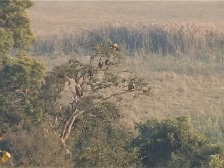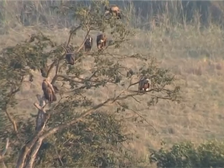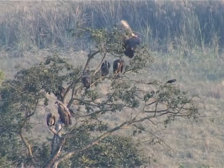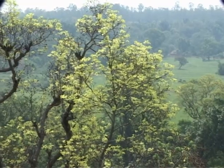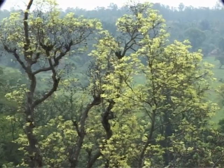The margin of the swamp has mixed woodland characterized by miscellaneous tree species like ficus, eugenia, streblus, adina, acacia, dalbergia and ziziphus.